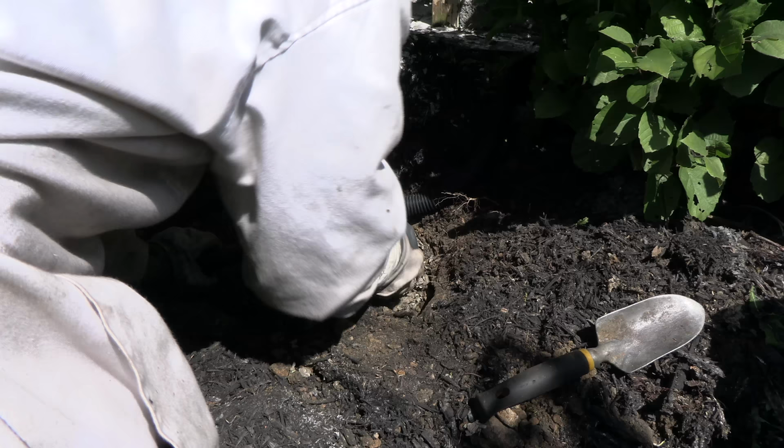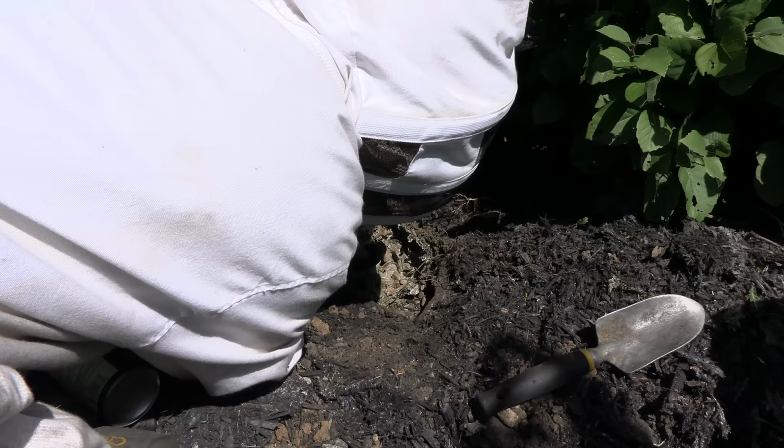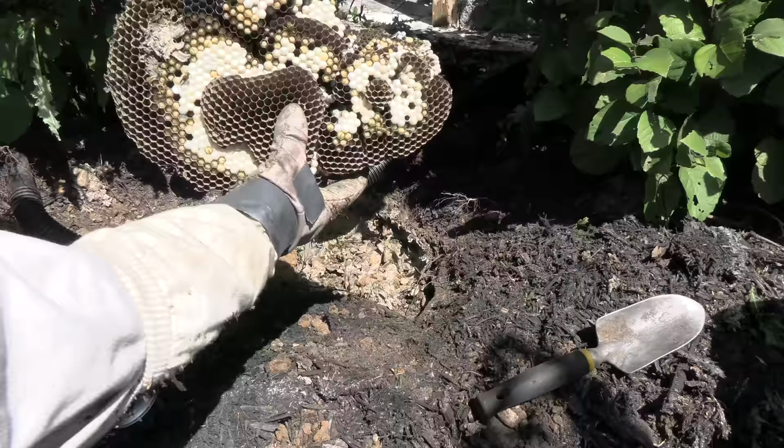Not the best angle for this, but when you're in the midst of a removal, honestly the last thing you're really thinking about is what position the camera's in when you're trying to do a difficult task, like picking up an entire nest and hoping that what comes out of there isn't going to sting the crap out of you. Find a weakness. Look at the size of that thing. That is humongous.